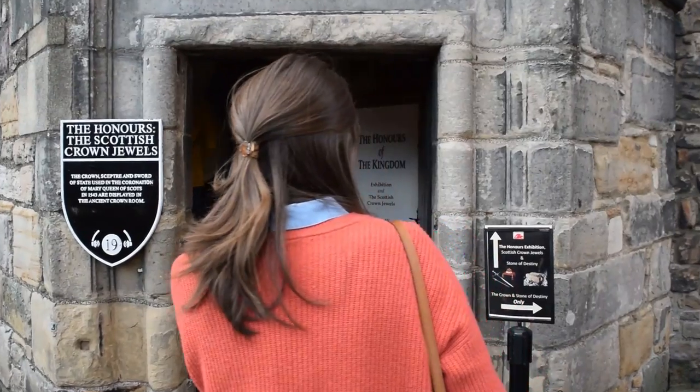Also, the other thing is, if you notice, we went to walk in a bunch of different rooms, but there's no filming or photography allowed. And so we couldn't capture a lot of the things like where the crown and the sword are or the war memorial. So there's quite a few things here that you won't find on video.